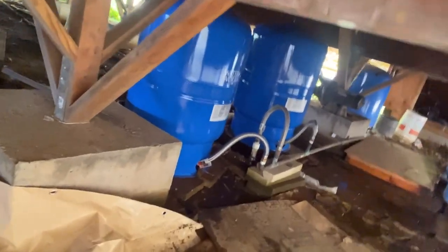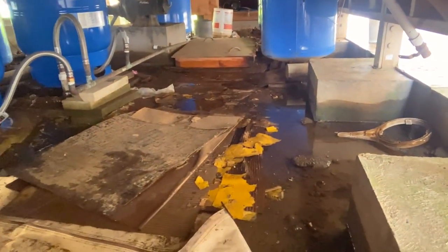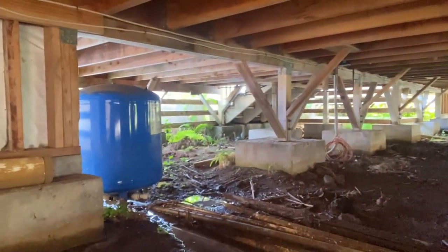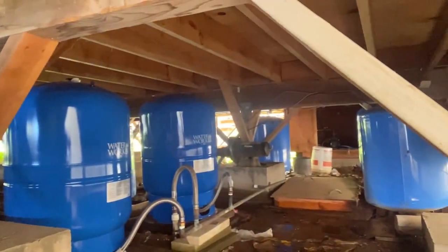And then way in the back over there, those are where the pumps are. But there's some water down here, so I wonder if it's leaking somehow. We'll have to check it out. But these are all the tanks. I traded all these tanks. These tanks all went bad on me. They were about 11 years old or so. And so I just put in all brand new ones in here.